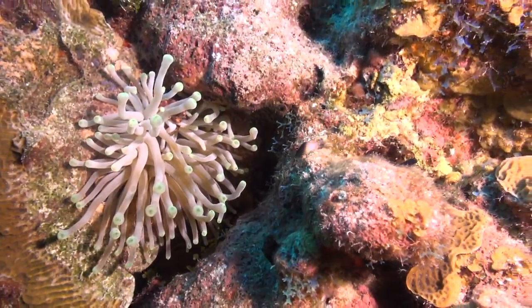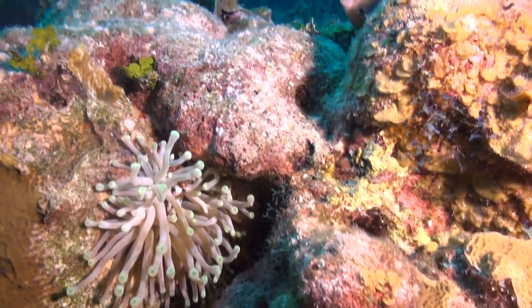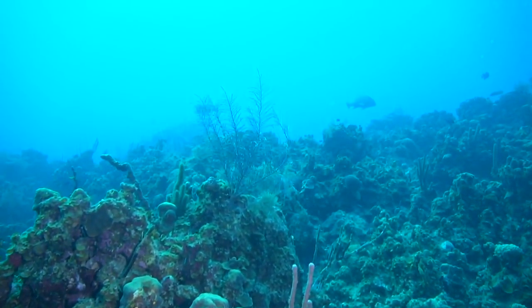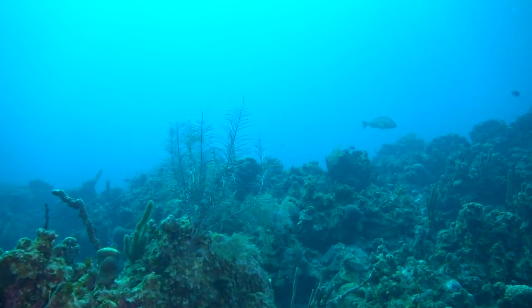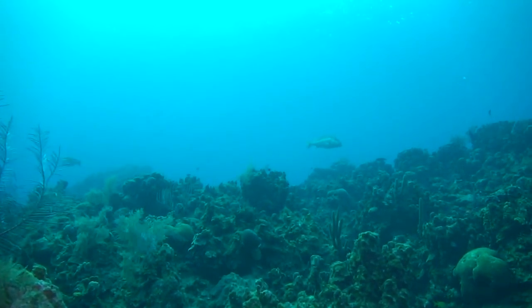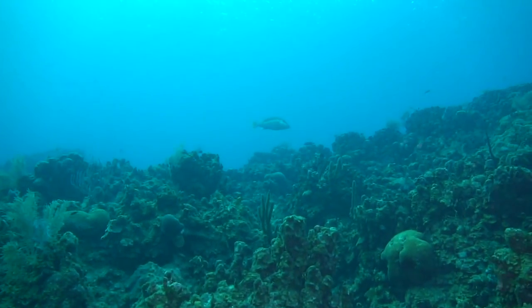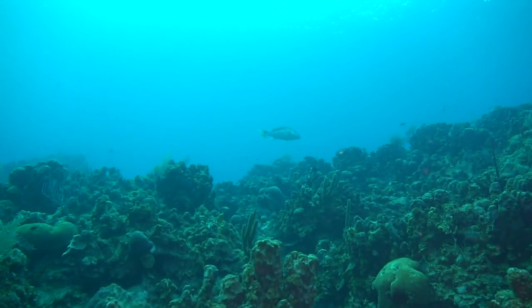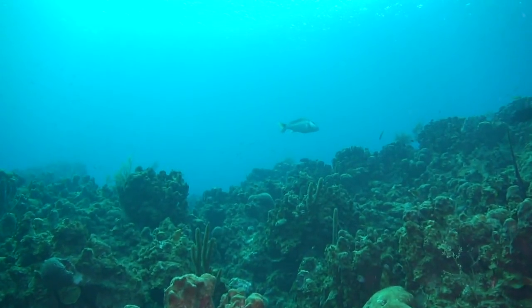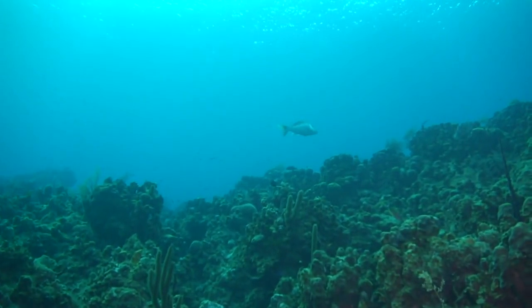Now, Rian, if we want to move up here, we've got two giant snapper, and they're actually feeding at the moment. So hopefully we can get a bit of this action. It looks like there's some Creole wrasse schooling up here in the water, and the snapper up here is kind of herding them in a way. They were splitting up the packs and going for them.